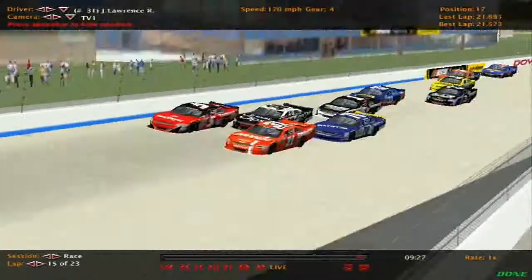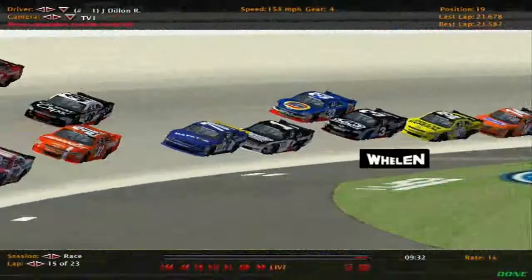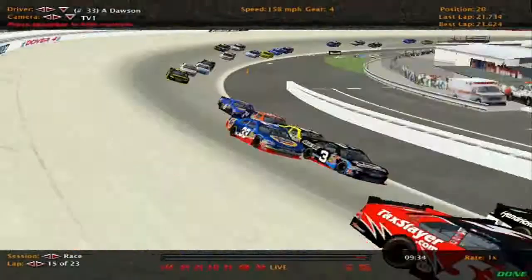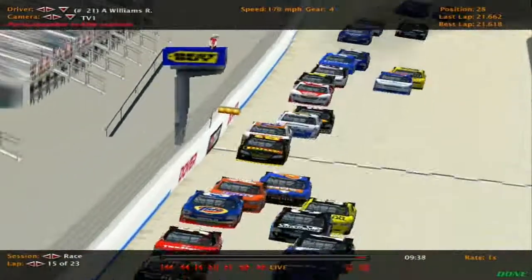Look back a little bit. There's Jack Richards, Matthew Rodriguez, really close right there. Lewis Gordon, there's John Dillon. Now Charles Jackson gets under his teammate Alexander Dawson. Go back a little bit. There's P2 London back here with Aaron Williams.